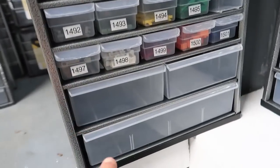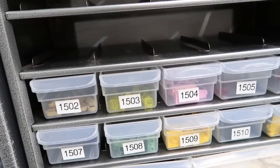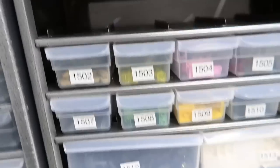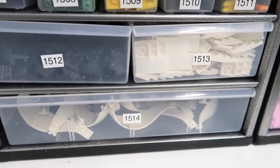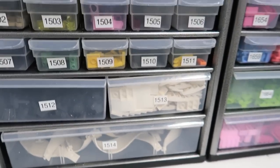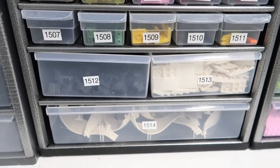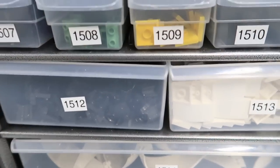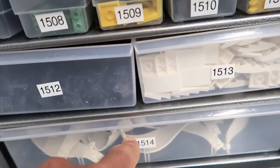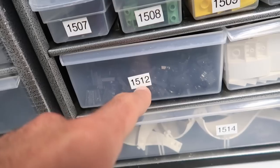So I'm going to put new numbers on these ones. And then for these 3 drawers, I need to remove those parts and move them to these numbered drawers. So I'm going to renumber these drawers wherever it comes in line, and just move the parts. Actually, I'm going to rip off these numbers and then renumber them to 1502, 1503, 1504, and just go into each inventory number in Bricklink and change that number to the new number.